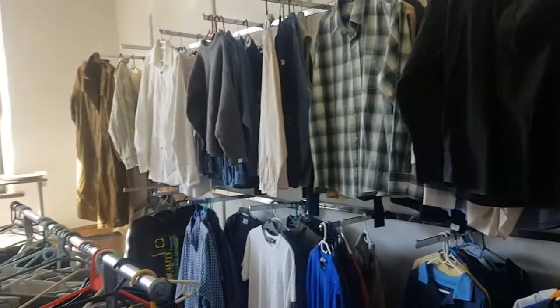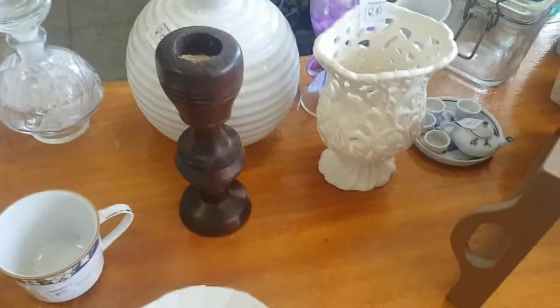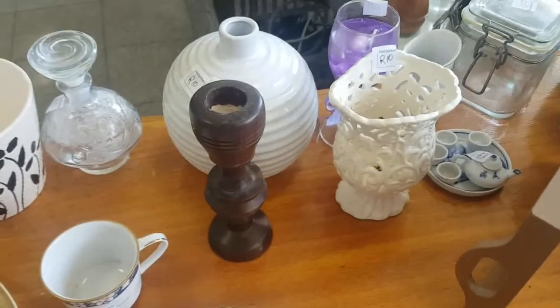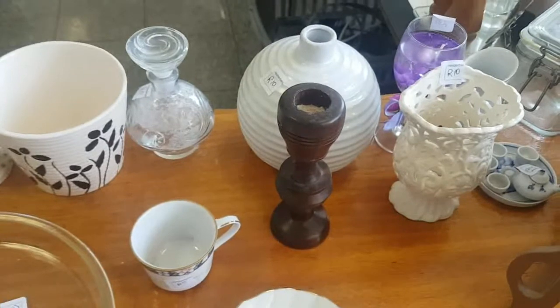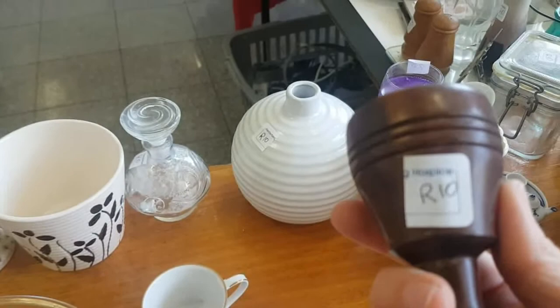Okay, bags over here. This is the men's section. Over there, all men's section. And this is the brick and brack. So all kinds of things for kitchen. Cute little measuring cup, but it's got a chip in. There's a candle holder. I think I'm going to buy that one because I want to show you what they do with that. That's only 10 rand. So I'm going to buy that.